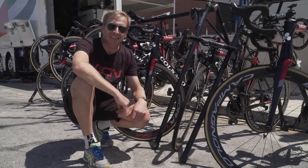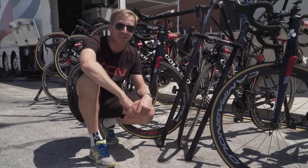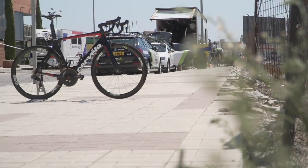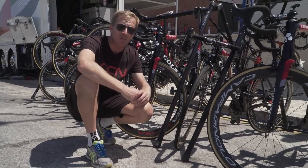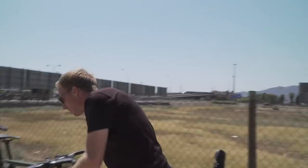Pro bike riders ride tens of thousands of kilometers each and every year. And of course, part of that is keeping comfortable. So I'm going to take a look around the pros' bikes to find out exactly how they stay comfortable, both with custom mods as well as off-the-shelf mods.